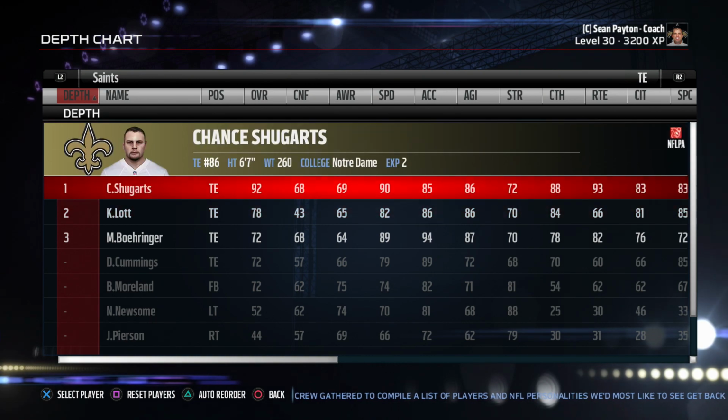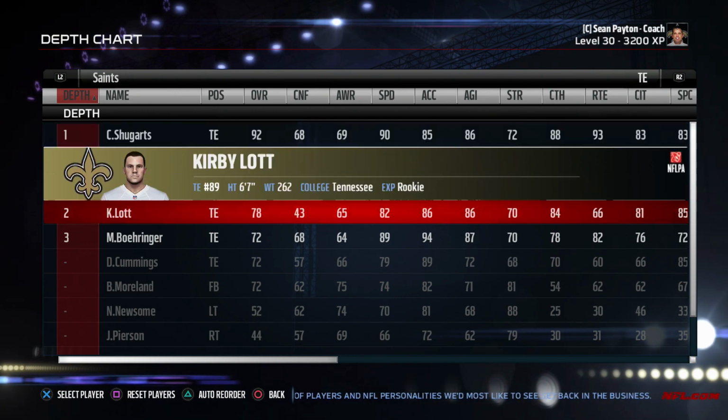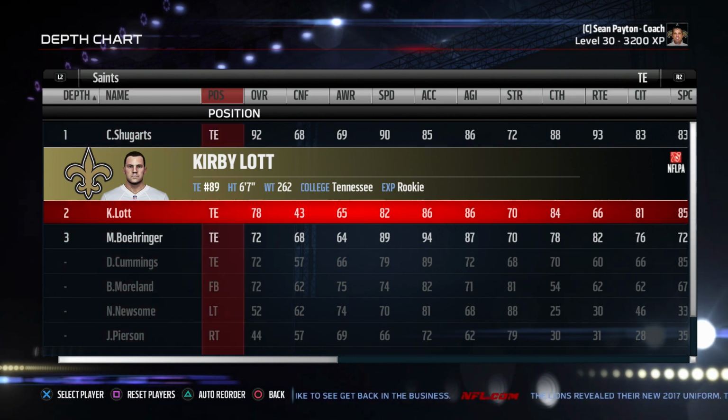So here is our dynamic duo here. Chance Sugars and Kirby Lott, both of them are huge. Both of them are 6'7", 260 pounds, 86 and 89. Those are guys that are going to be making some plays. Route running, Kirby Lott needs to be a lot better at 66. That's certainly something we'll work at, but his catching's good. His speed is good. He'll do all right.